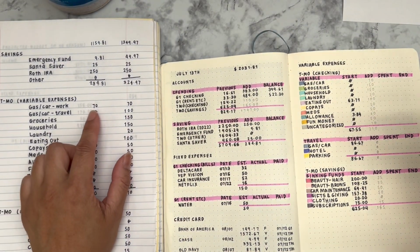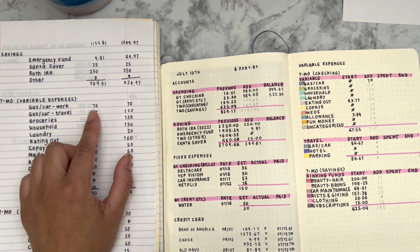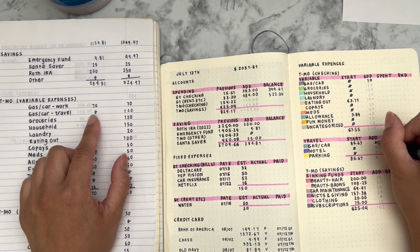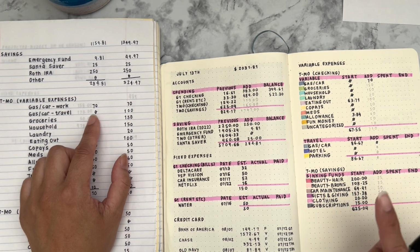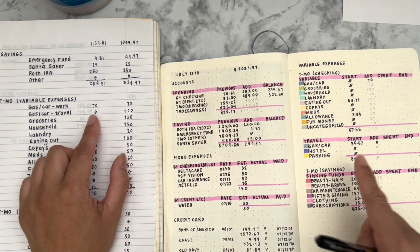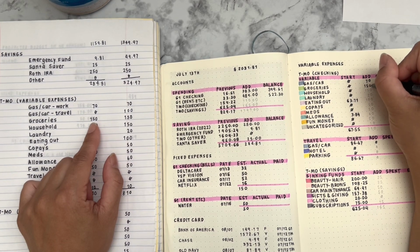Okay. So for gas and car, this is for work gas or in-town gas. And then travel gas is not getting anything this paycheck. So I did put this money in the travel gas because I gassed up yesterday, which was the 13th. So that's why it's falling under this budget. So for groceries, I am budgeting $150.